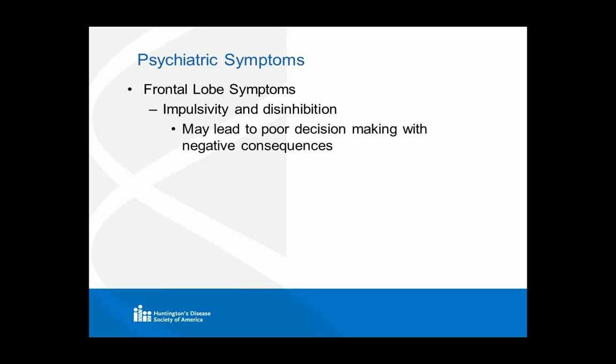This may lead to poor decision making, which may have negative consequences. So making an impulsive decision without really thinking through it very carefully, or without thinking through the consequences, or being disinhibited. These are behaviors that once again can change potentially slowly over time, and for family members it is difficult because they're typically not acting like the person they used to be.